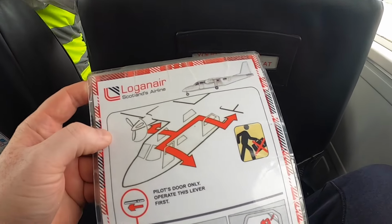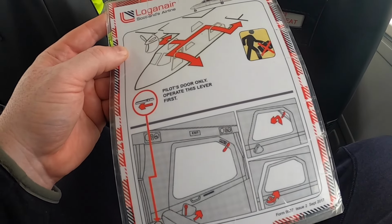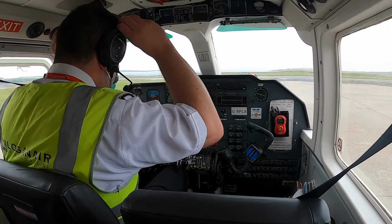I'll leave you now to enjoy all the sights and sounds of the flight, but stay tuned to see how we coped on the island, and we might even see you back to Kirkwall again.